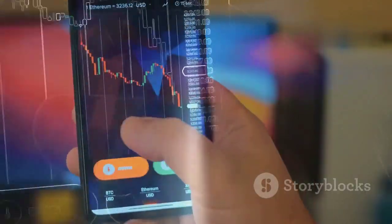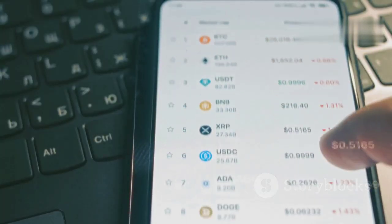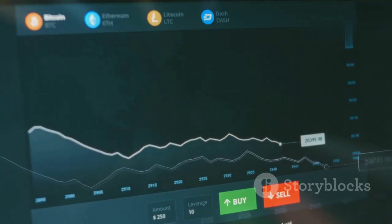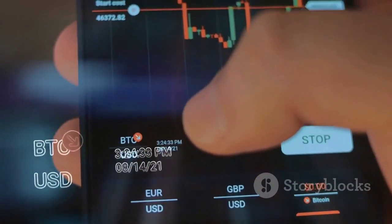In the world of crypto, it's just as simple. You see Bitcoin, Ethereum, or any other digital asset you're interested in. You buy it at the current price and boom, it's yours. No waiting around, no complicated contracts, just a straightforward exchange.